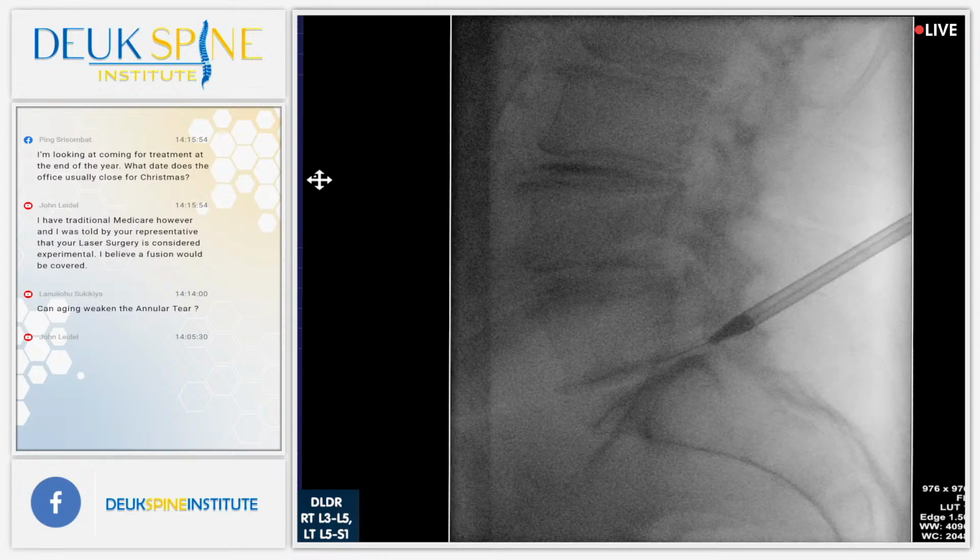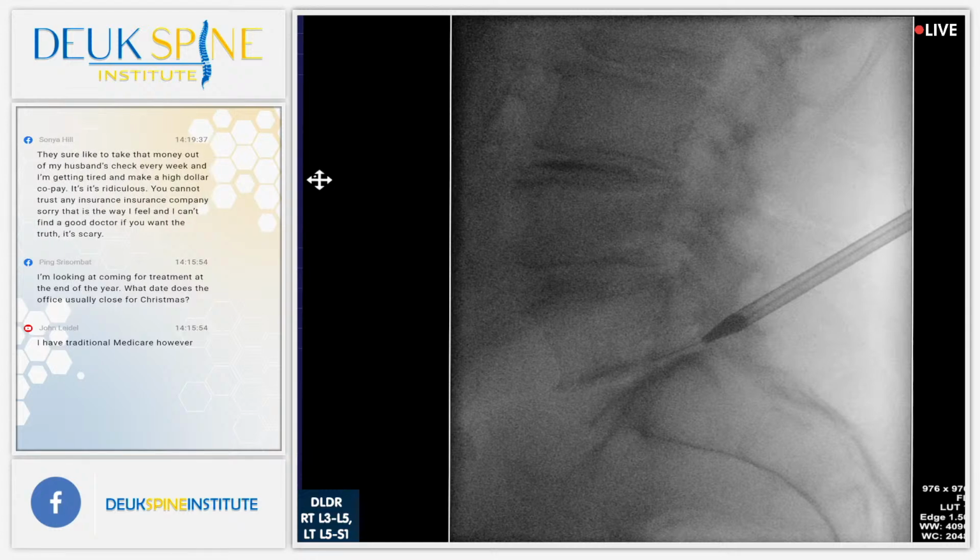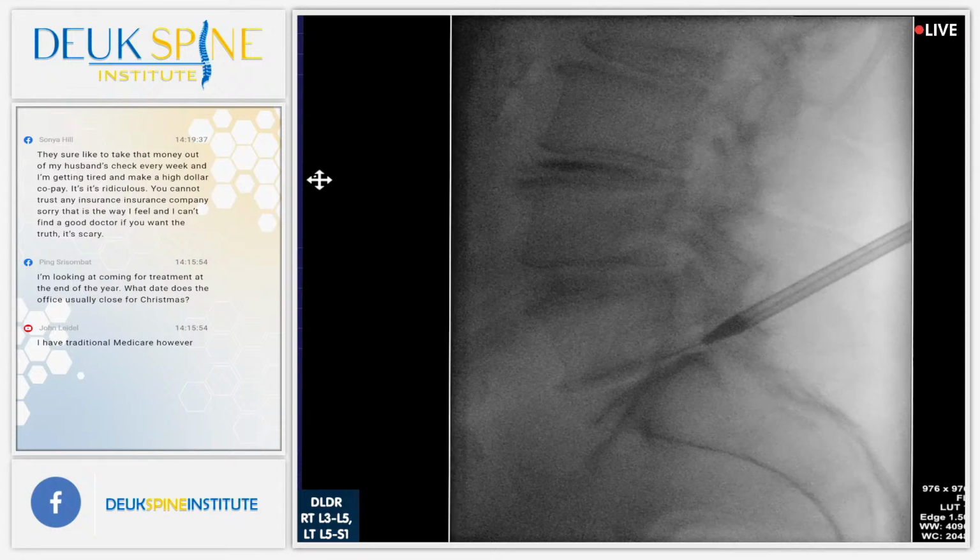It's a lie. There's no such thing as peer-to-peer. They already know what they're going to say. And I've had these peer-to-peers, okay? But when I started, there was no such thing. They have this peer-to-peer so they can say they did one, but they're going to deny it anyway. You've got to schedule it first of all. They don't pay you for it, so you've got to spend an hour of your time doing a peer-to-peer for free.